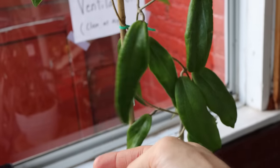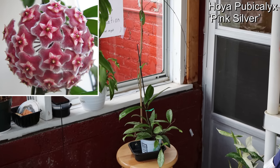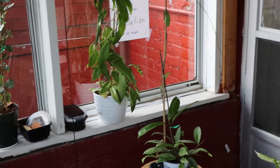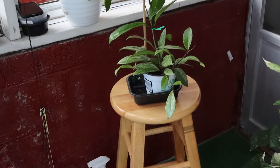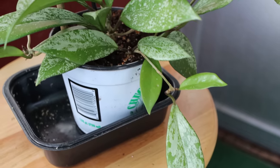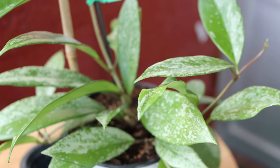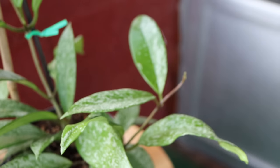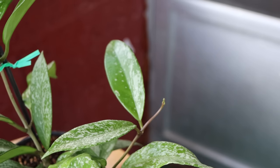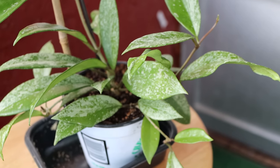We have a Hoya pubicalyx pink silver. And I say pubicalyx because someone told me that no one will say pubicalyx. And it looks beautiful, although it does not have the price tag of Hoya Wilbur Graves and other Hoyas that look pretty much just like it, but are more expensive.